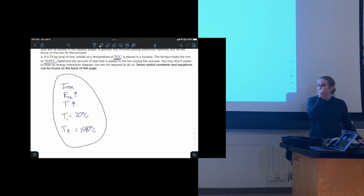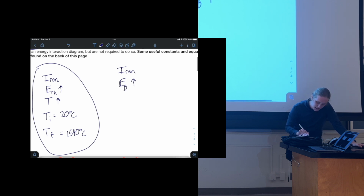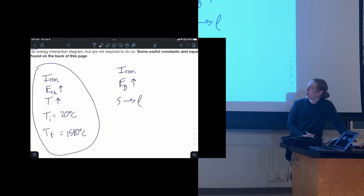Okay, what's the second thing that happens? The iron melts. Right now the iron is at its melting point. It's going to turn from a solid into a liquid. So how do we represent that? Well, it's now a bond energy change. So now we say the iron's bond energy is increasing. How do we know its bond energy is increasing? Because the solid iron is turning into liquid iron.